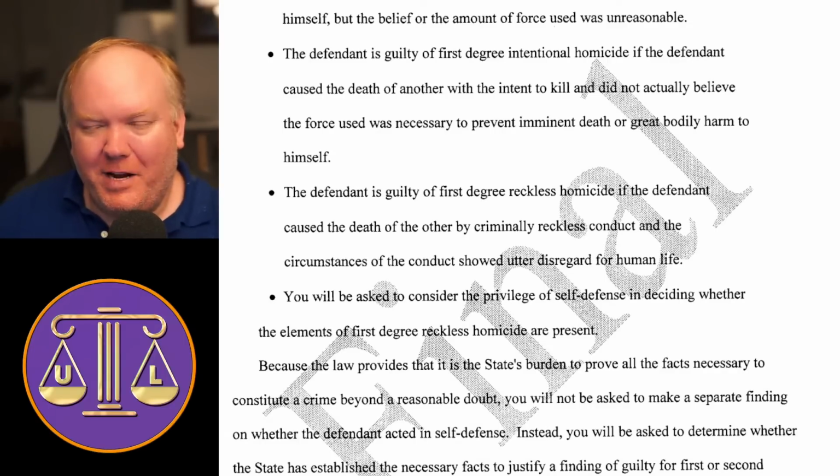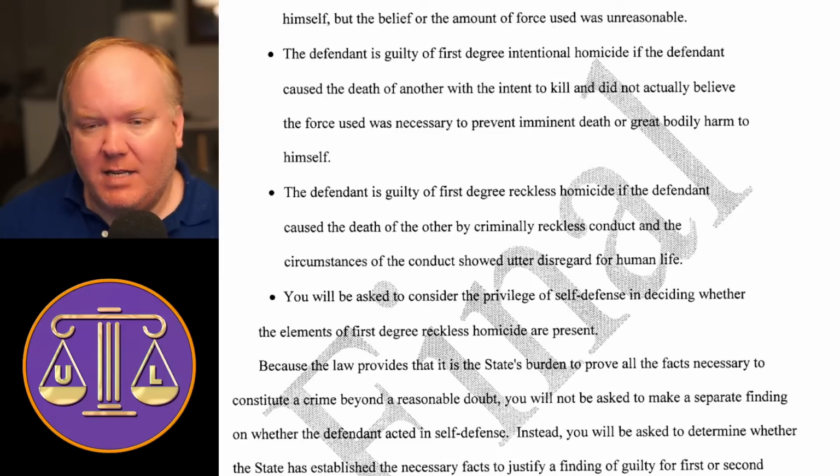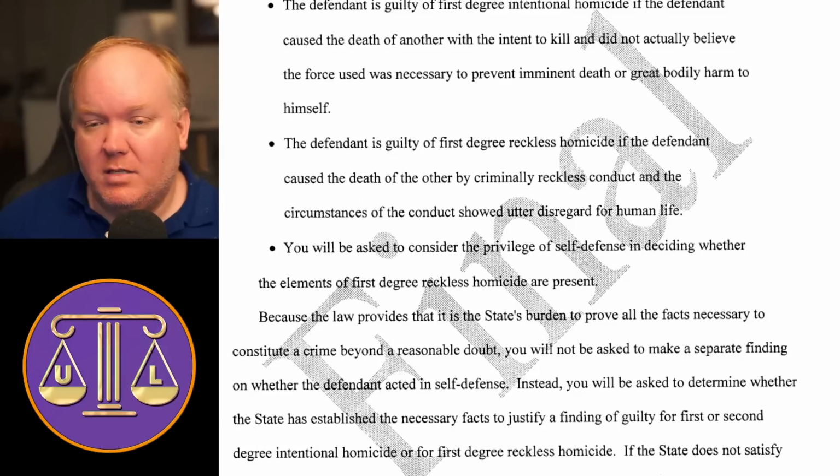Defendant is guilty of first-degree intentional homicide if defendant caused the death of another with intent to kill and did not actually believe the force used was necessary to prevent harm to himself. Defendant is guilty of first-degree reckless homicide if defendant caused the death of the other by criminally reckless conduct and the circumstances showed utter disregard for life. And you'll be asked to consider the privilege of self-defense in deciding whether the elements of first-degree reckless homicide are present.